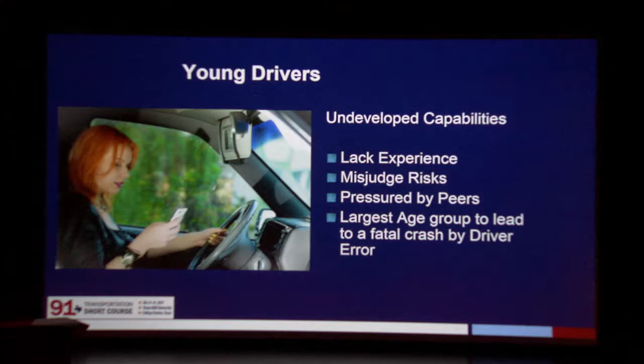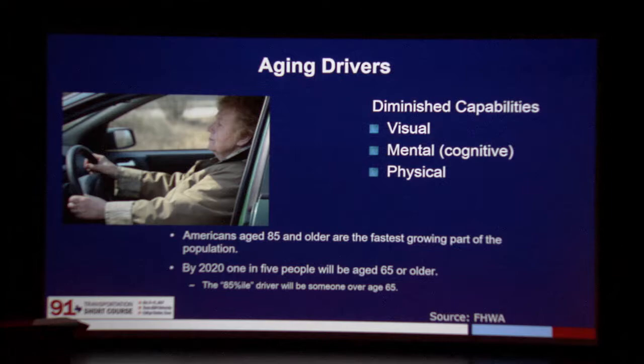We also have the elderly or the aging drivers. We love them as well. We're all hopefully going to be there someday as one of them. But they start to lose how well they can see, how well they can hear. Their physical capabilities may be declining somewhat. It may cause them to react more slowly. And they may have a slower decision-making process.